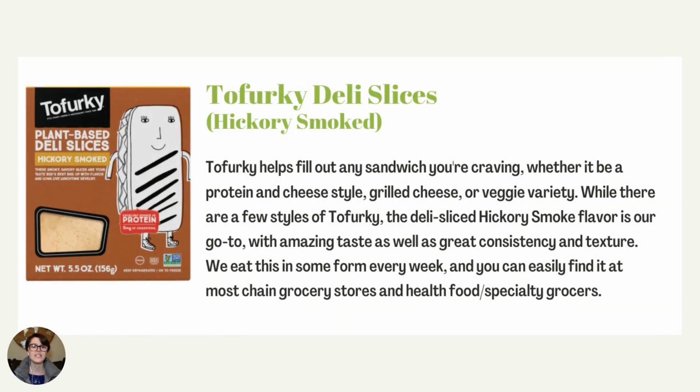Number 3. Tofurkey deli slices. So if you eat sandwiches a lot and you love deli meat, then look for Tofurkey deli slices. You can find these in many different stores. They're kind of mainstream now. I mean, Walmart has them, even Target has them, and you can also find them at specialty stores or Whole Foods grocers.